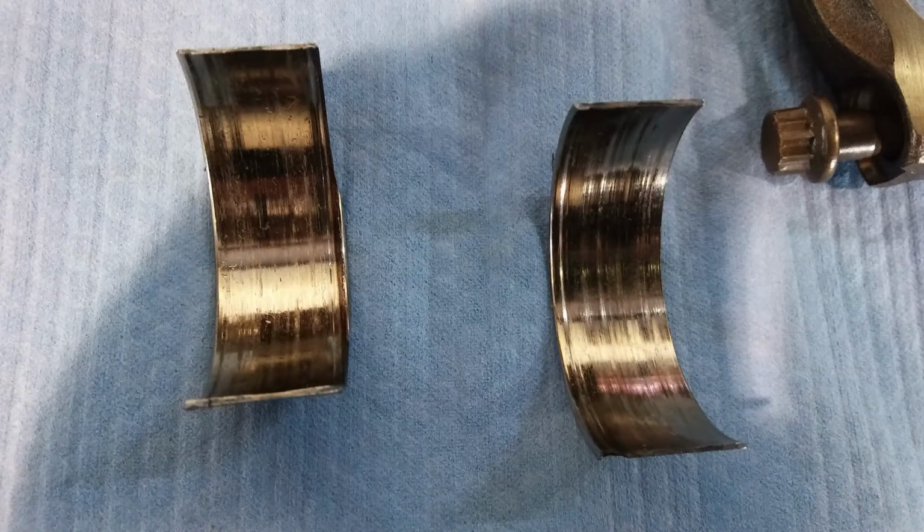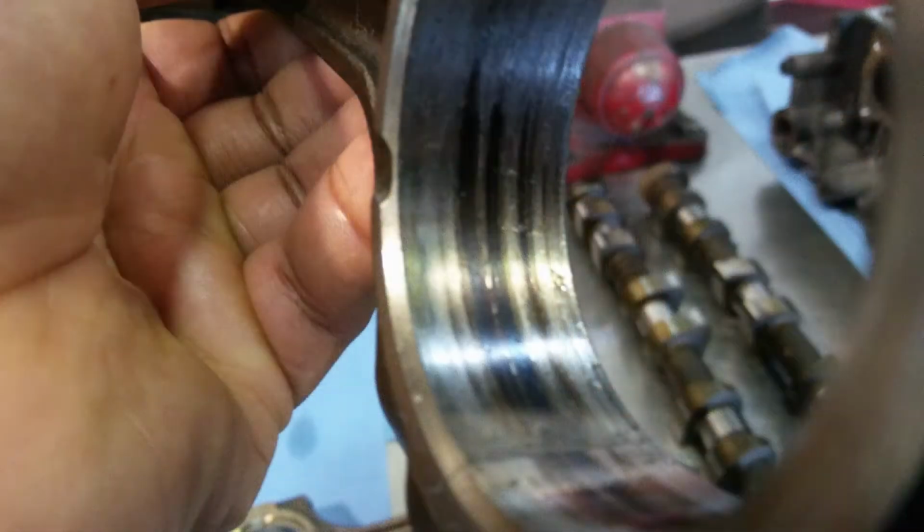I'm going to jump right in and show the failed components of this engine. What you're looking at is the remains of the number 3 rod bearing. The bearing was so severely worn that it was paper thin, and if you wanted, you could literally fold it in half with your fingers. The bearing had spun inside the rod.